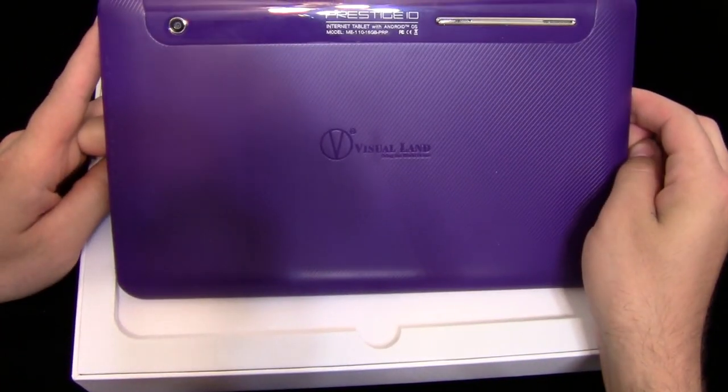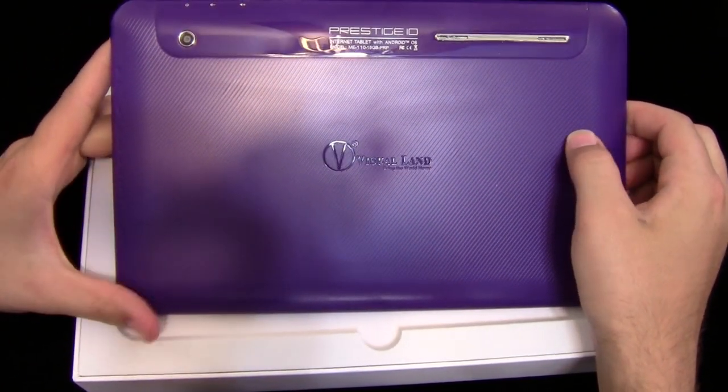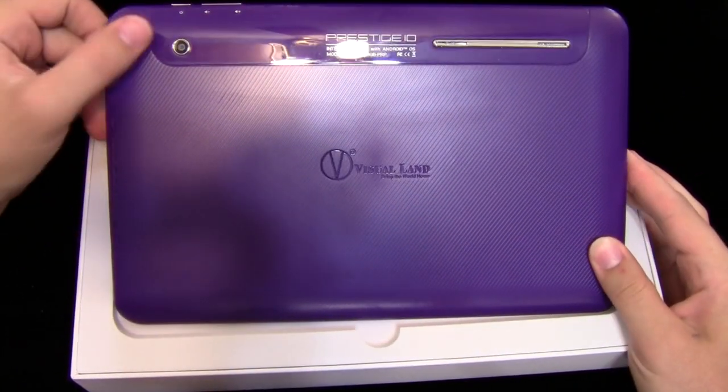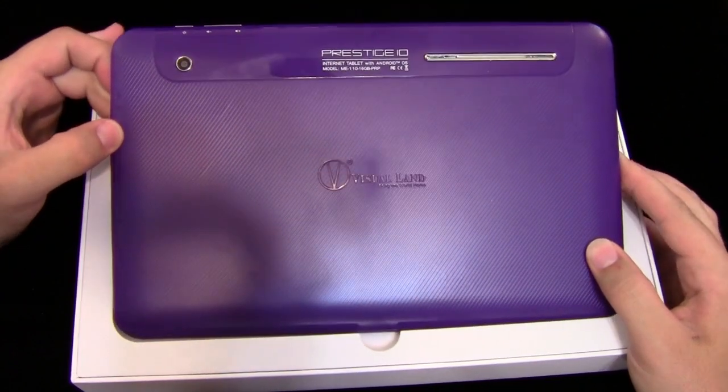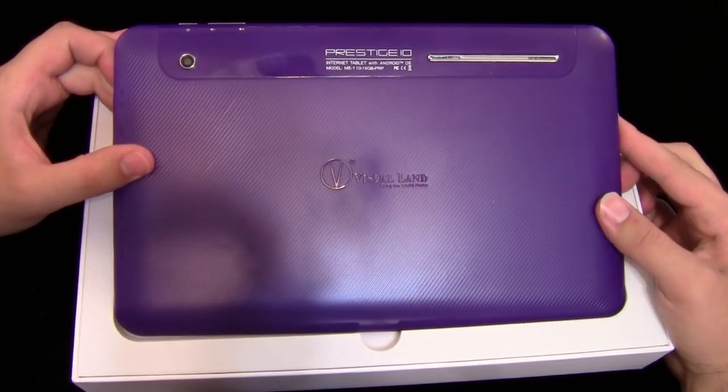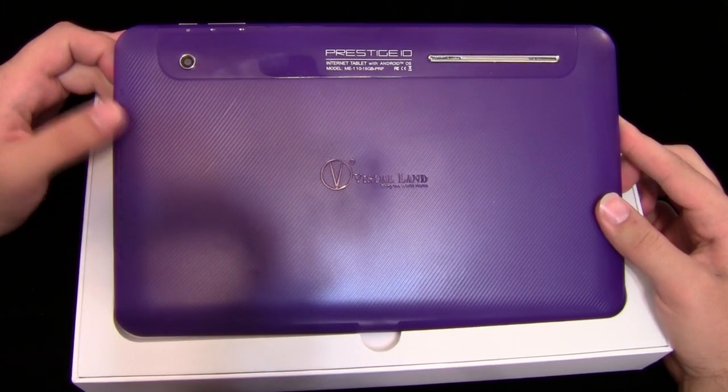One of the things that was really unfortunate about the Prestige 7 is that it didn't have Bluetooth. Now, that's not something that all tablets have, but it would have been really nice to add. And Visual Land listened and put Bluetooth in their new Prestige 10.